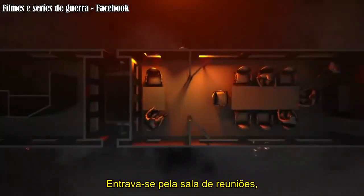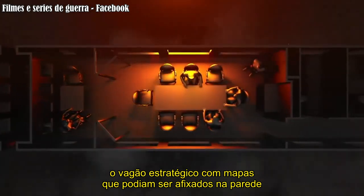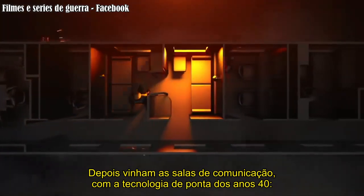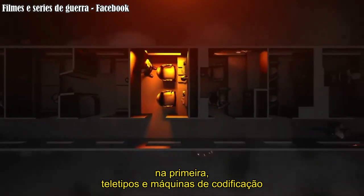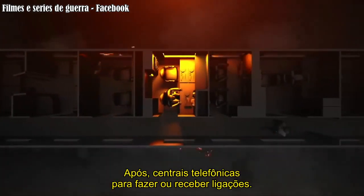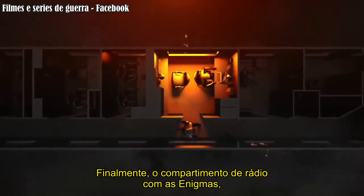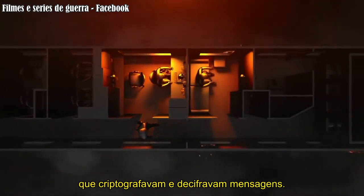You entered via the war room, the strategic car with hundreds of maps which could be put up on the wall or consulted around a table. Next, the communication rooms with all the high-tech of the 1940s, the first equipped with teleprinters and coding machines to cipher and decipher teletexts. Then the switchboards for calls coming in or going out and internal calls. And finally, the radio compartment with its Enigma machines for sending out coded messages and deciphering incoming ones.